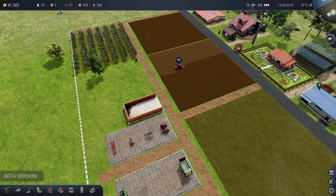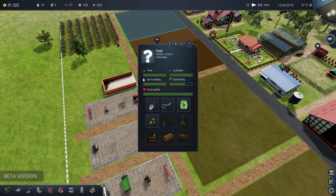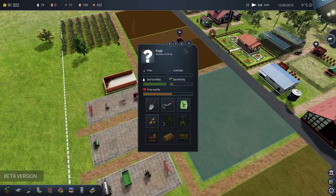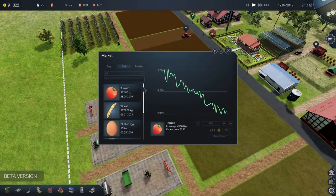Okay, right. That tractor is back. So now, I think we get this field done. I think we plough this field now. So let's get Carly to plough that field. Let's sell all those tomatoes while I am here looking at this. So let's sell all of those tomatoes.